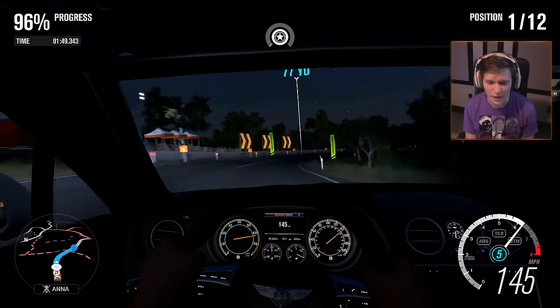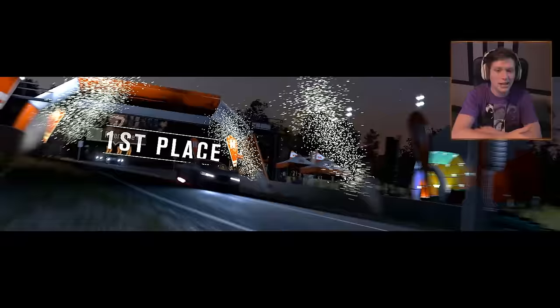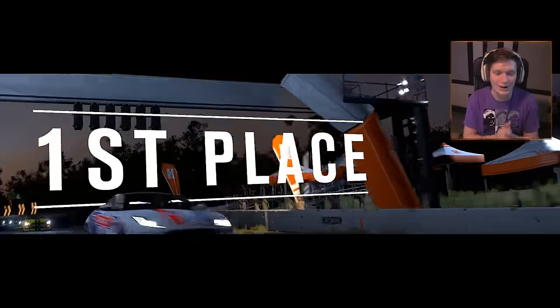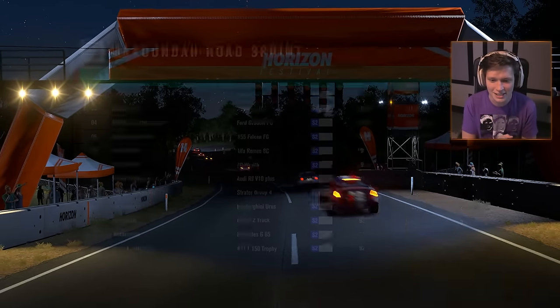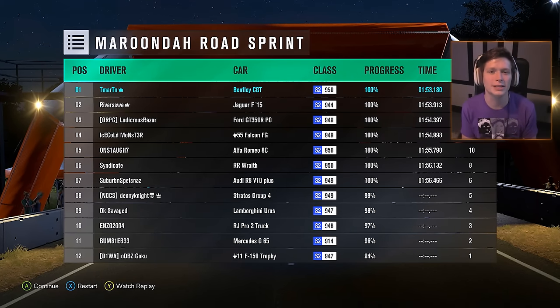This thing, it's like an elephant, bro. Like a rhino. It's rhino charging. And once it gets going, it's not going to be stopping anytime soon. All right, we ended up getting first there. This thing is a very unique car. It performs very uniquely. It's kind of fun.